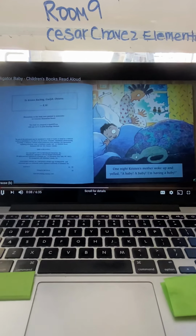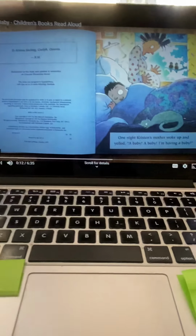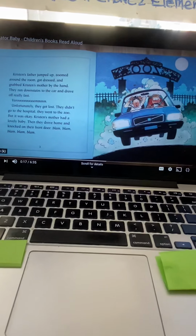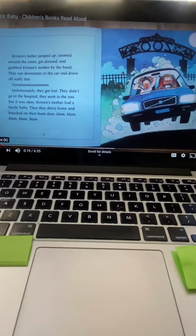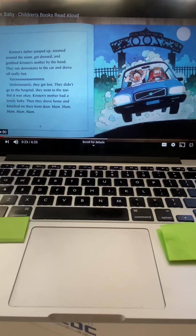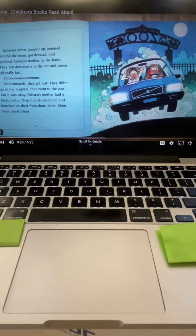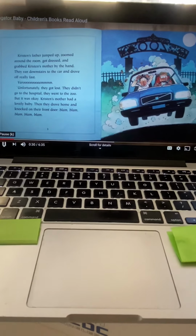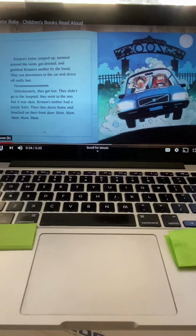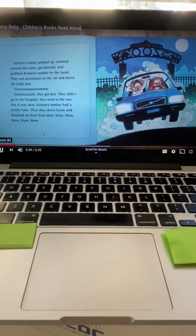One night, Kristen's mother woke up and yelled, "A baby! A baby! I'm having a baby!" Kristen's father jumped up, zoomed around the room, got dressed, and grabbed Kristen's mother by the hand. They ran downstairs to the car and drove off really fast. Vroom. Unfortunately, they got lost. They didn't go to the hospital. They went to the zoo. But it was okay. Kristen's mother had a lovely baby. Then they drove home and knocked on their front door.